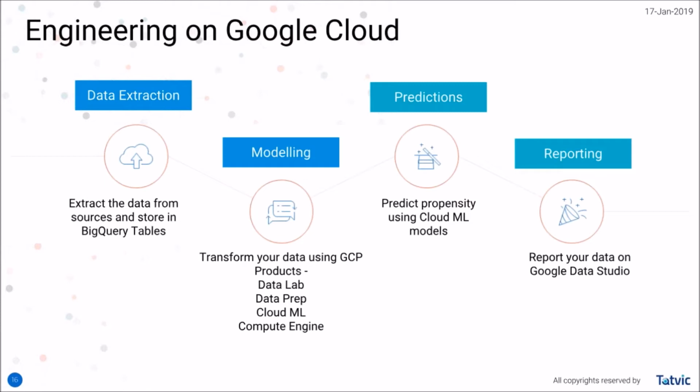And then comes the last part, which is the reporting. Now that everything is there, you have started the campaigns. Now you want to report the performance of the campaigns on your Google Data Studio. Again, it's a brilliant free tool by Google, which every marketer should be using for delivering reports to the top management and the like.